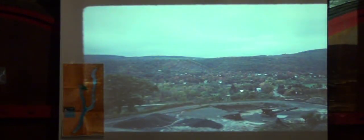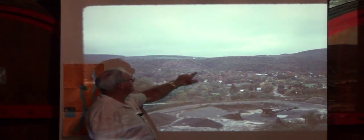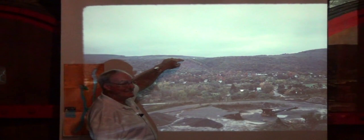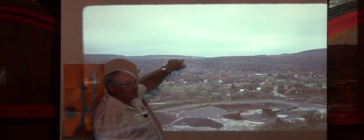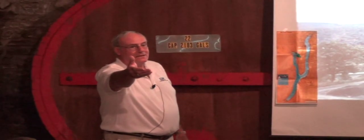This is taken from Winding Staircase Road. That gravel pit is no longer there. Now, why is there a gravel pit there? Because there's gravel. And why is there gravel? Because it's a delta. But this is Hammondsport High School. This is Hammondsport. This is the Reservoir Hill Road. And that is a delta that's exactly the same height as the top of the Winding Staircase Road, 1,158 feet. So Winding Staircase Road was the delta on the east side.